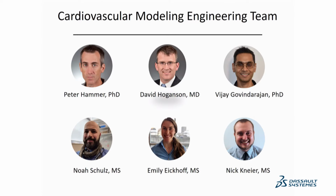Centrally important to the modeling and simulation work we have done at Boston Children's Hospital has been to assemble a team of talented professional engineers that work incredibly closely with our surgeons and cardiologists. Our team has world-class expertise in the segmentation of cardiac anatomy into patient-specific 3D models. We utilize Dassault Systèmes 3D design software to digitally design and simulate the surgical procedure. Our team has modeled over 100 clinical patients at Boston Children's who have undergone operations or catheter-based interventions.